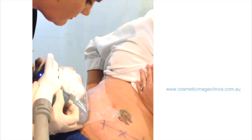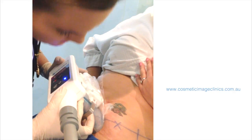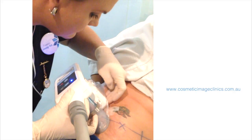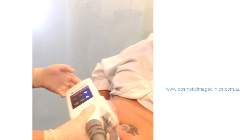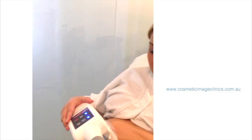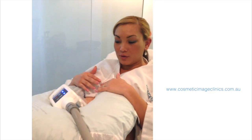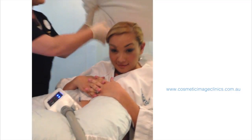Pop this on the area and it'll start sucking up the area that we're going to work on. It's an odd feeling and people will sometimes feel a little uncomfortable or uneasy as it's sucking the skin up. It takes a minute and it feels fine. And the cooling is on now, and it's starting to feel a little cool, and then all of a sudden it'll feel a little bit numb really, and that's it.